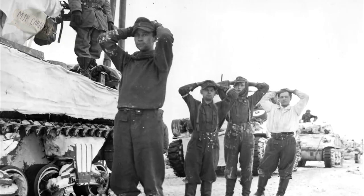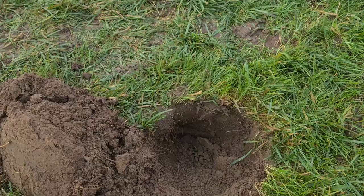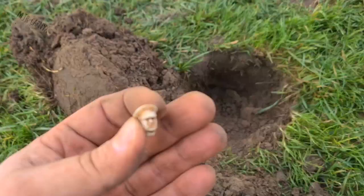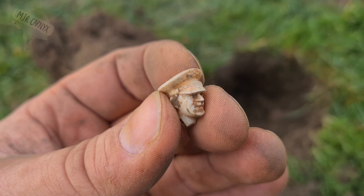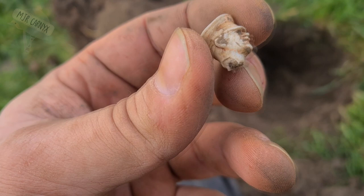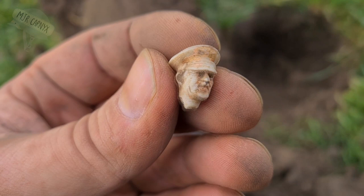Amazing! Well, the craziest thing happened. I had a signal here, it was a ration bag, but I saw something white poking out and I think I found the Führer. Look at this! That is crazy, man! That looks like the Führer, but here on the cap you can still see the eagle even. So great detail. It's from plastic. That is amazing. Wow. What a find.